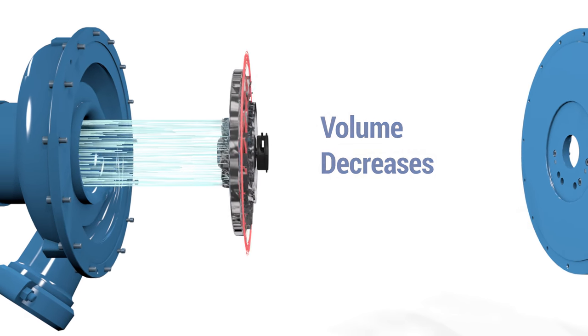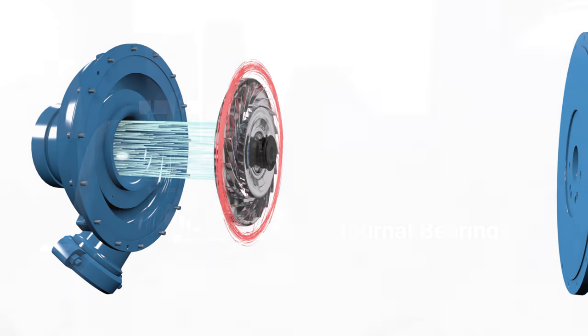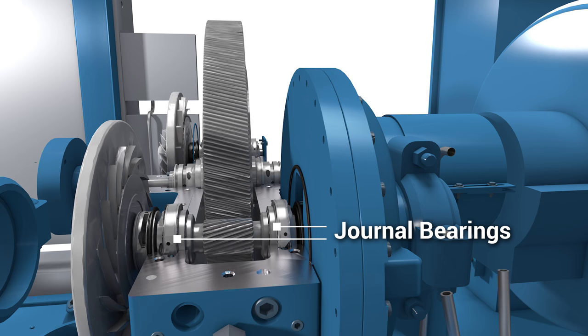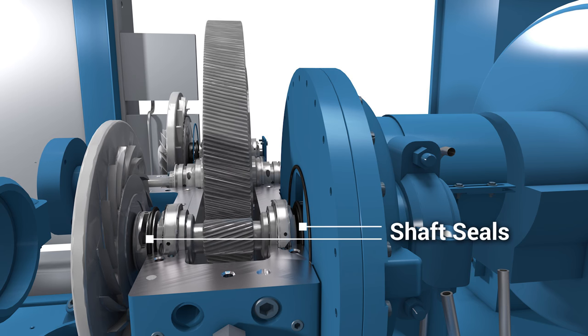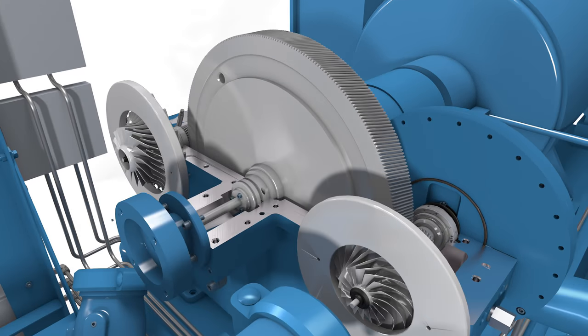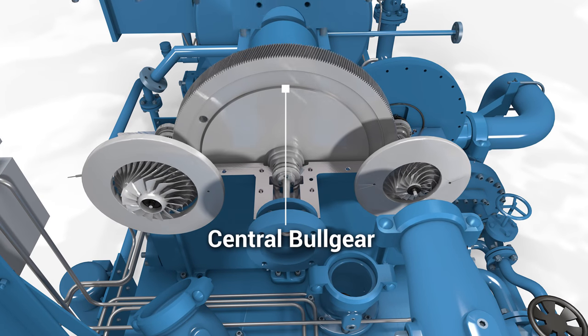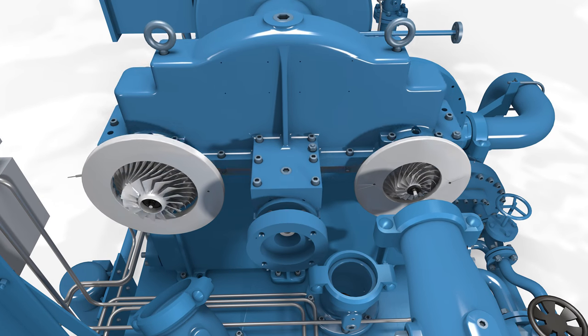In addition to the impellers and radial diffusers, the rotor assembly consists of a pinion supported by 2 self-centering tilting or flexure pad journal bearings. Shaft seals on the impellers prevent gearbox oil from contaminating the compression chamber. Powered by a high-speed motor, the pinions and central bowl gear are machined to AGMA quality class 13.